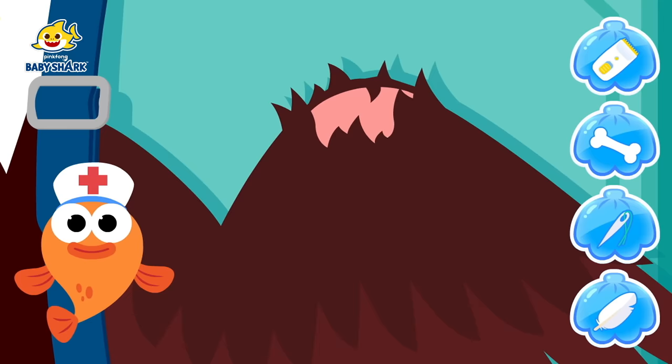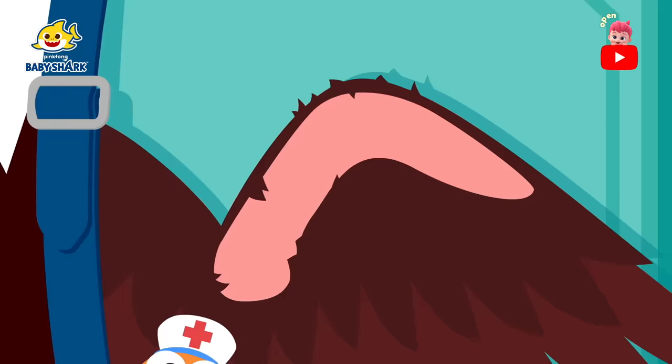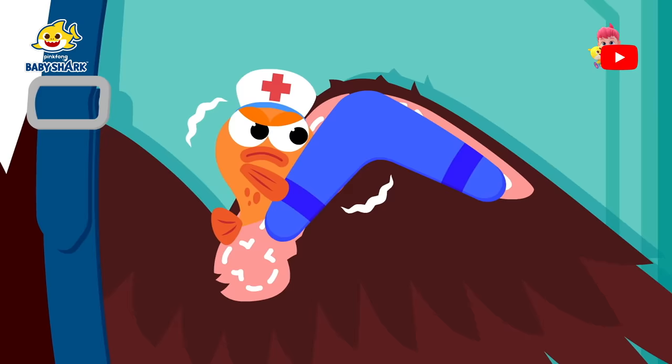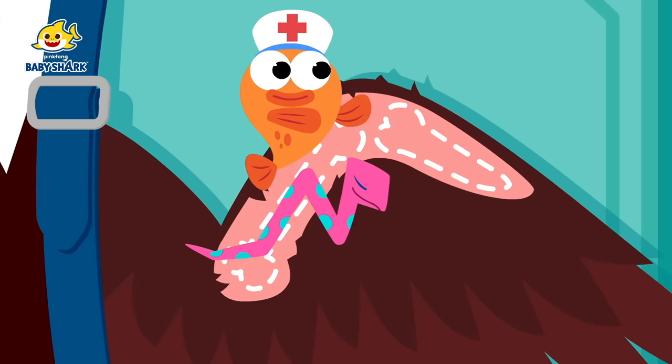First, let's shave the feathers so I can see the bones well. Okay. Friends, let's find the wing bone that goes right here. This doesn't go in. Let's try a smaller one. This one's too small. It was a snake!